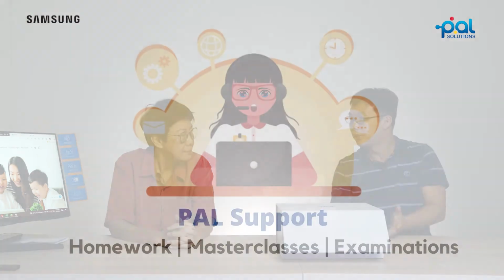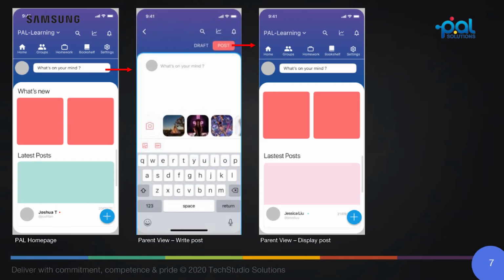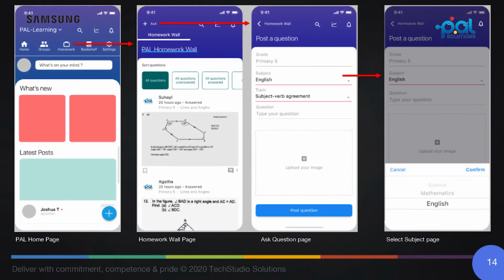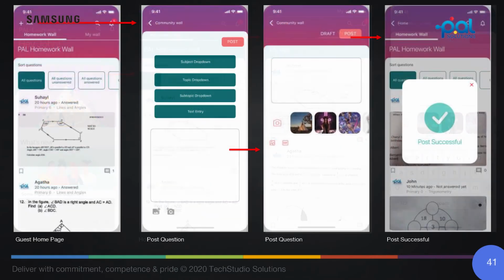The next area is called PAL Support. So in PAL Support, as the word is coined, it's meant to support not just the child but also the parents. So in there we have PAL examinations. That's for benchmarking. We have PAL homework support. That is a tool to support homework for the children and allow parents to ask questions. And lastly, our master classes.